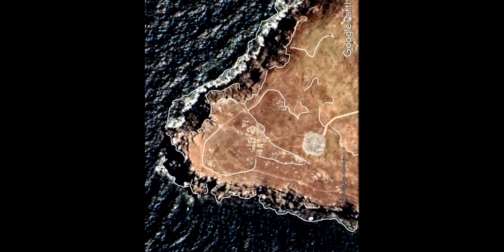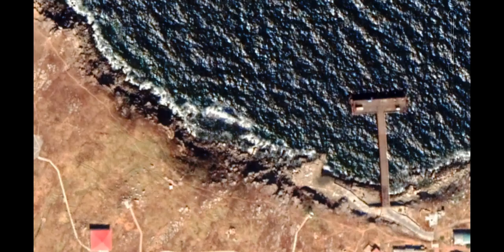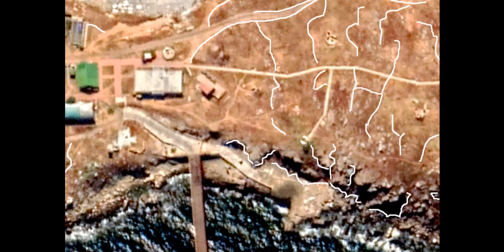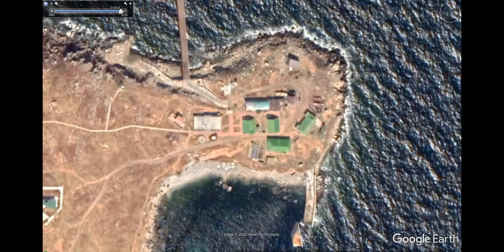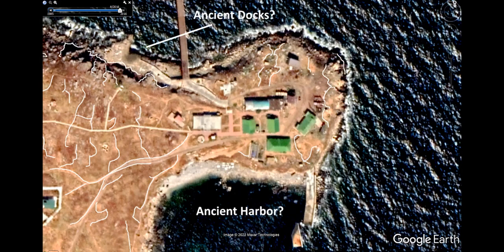The rocks along the north coast of the island are pretty cool, and create this really interesting scene. And then next to that is an old dock that I believe is the ancient port or dock. There's a harbor on the other side. Flip it around, it's another piece of art. This peninsula on the east forms a head thrusting out into the sea from both directions. And here you can see that there's a harbor on the south side and a dock on the north side.